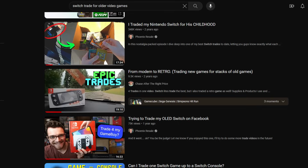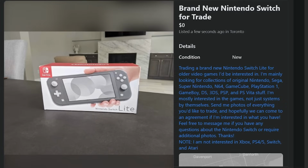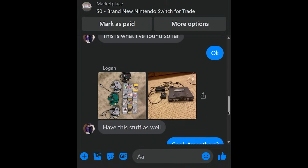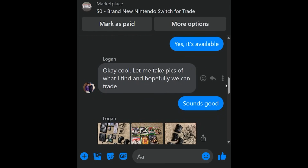A more popular strategy resellers will use is the Switch trade post, where you make a listing with a Switch or whatever new console is hot, and basically say that you're looking to trade it for older video games. When this strategy works, it's a home run. You can get full collections of older video games with just one console you got from Walmart the day before. When times are rough, people are hesitant to put down the cash, so trading old games they don't use instead sounds like a great deal to them.